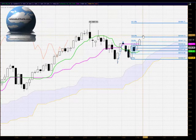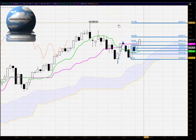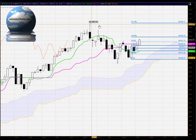moment. If we see a bullish close up above there, we could quickly see the market testing up to the 161.8%, which is around the all-time high around the 1687 level.